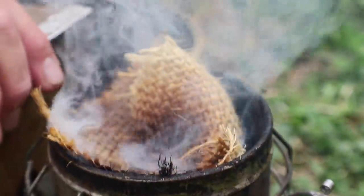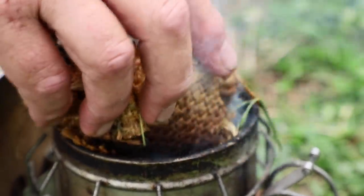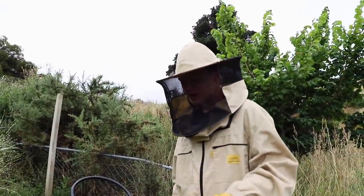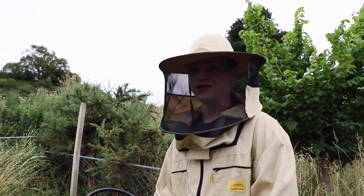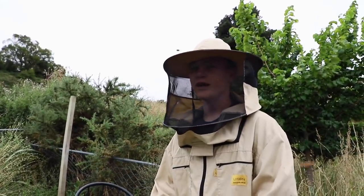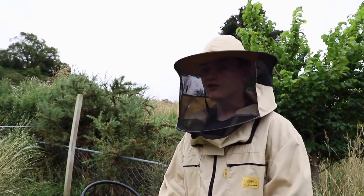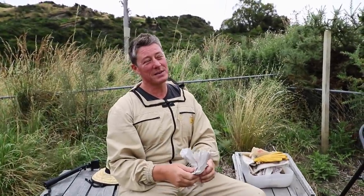What is the purpose of the smoker? It's sort of twofold. Wait, I can explain this one, right? Okay, so the smoker puts smoke into the hive, which makes the bees think that there's a fire, which makes them collect honey in case their hive burns down, which makes them less hyper. Is that at all accurate? That's pretty much on the money.